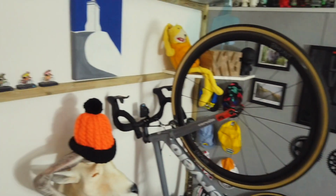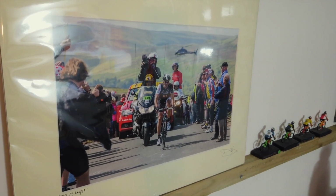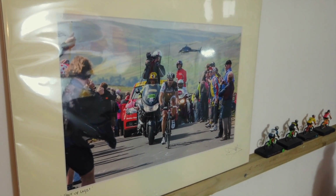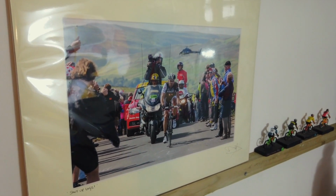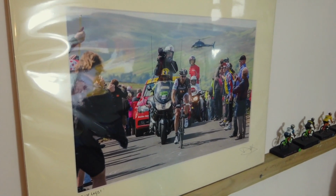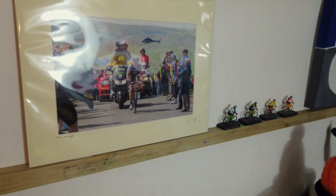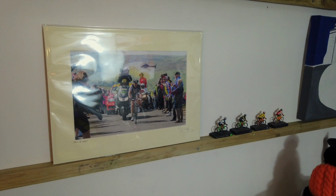And oh, check this out. This was the latest gift I just received from the wonderful Debbie Allen. She sent me this amazing photo that she took during what I think was the 2014 Tour de France of Jens Voigt putting a particularly good pain face on a climb there. So thank you so much for that, Debbie. Absolutely awesome. I can't wait to get a frame and hang that one properly.